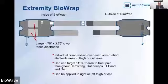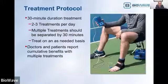We've also designed a shoulder BioWrap, but we're in the midst of that design, so I don't have an example of what that looks like right now. It's a more complicated design, but it's going to enable us to treat various different aspects of the shoulder. These last three wraps, the elbow, hand wrist, and the Extremity BioWrap, we expect to be available in late May to purchase.